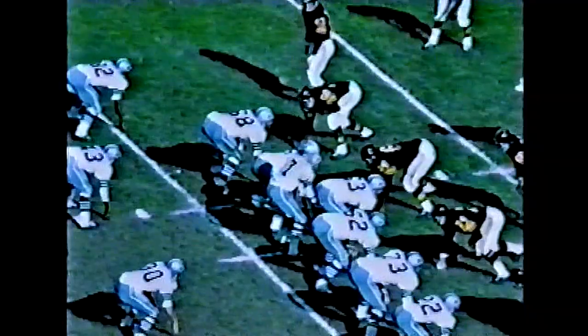5 yards on the play. And it's 2nd and 5 on the 13. Meredith again to Reeves. Sherman making the stop. And there's a flag on the play. Dallas in motion.